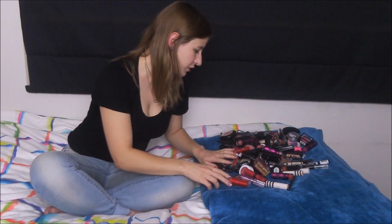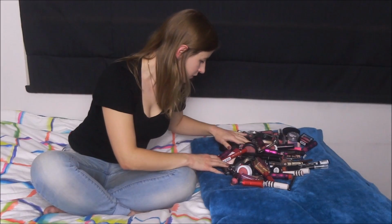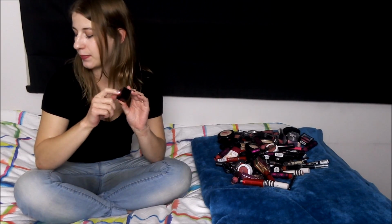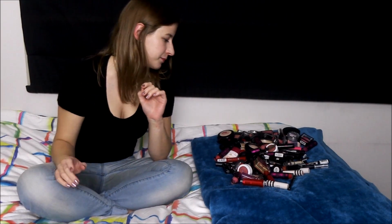I think I've got one more hiding in here somewhere. There it is. I only have one sharpener, so I'm going to keep this. It's really handy as well because it's got the small side and the large side. So yeah, this is the only one, so I'm keeping that.